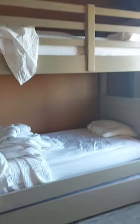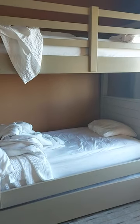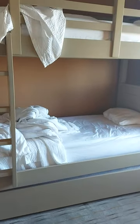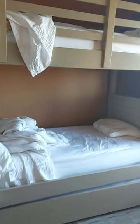It's been great. So double bed. Bunk beds. And you also get a trundle underneath. The kids have loved it. They said it was comfortable, slept well through the night.